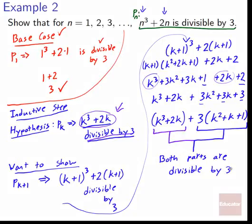So since both parts are divisible by 3, that means that (k+1) cubed plus 2 times (k+1), which we just showed, has to be divisible by 3. So we've just shown that if Pk is true, then Pk+1 is true. So we have now shown the inductive step.